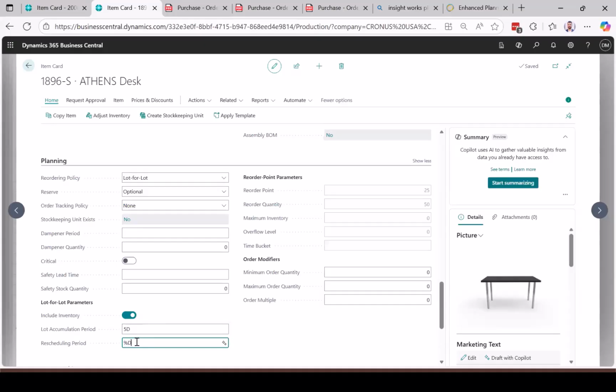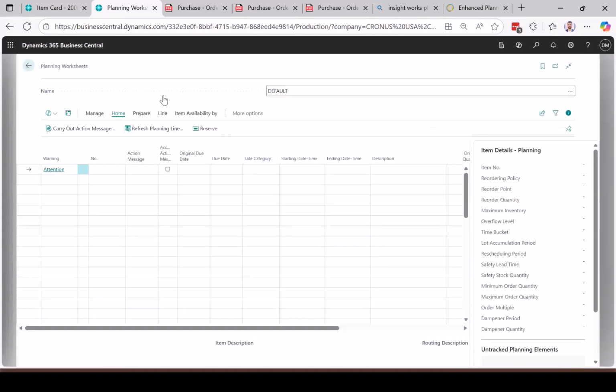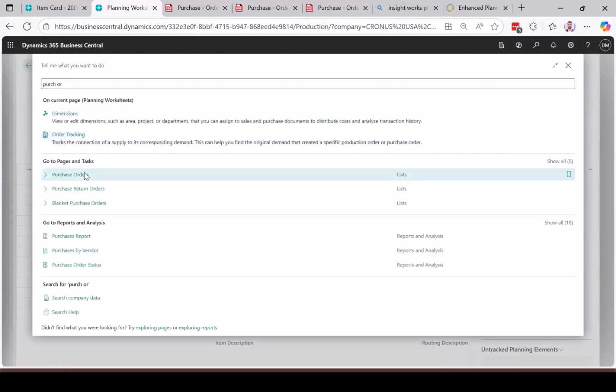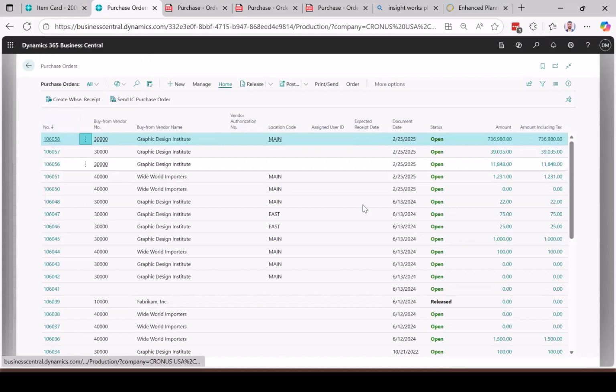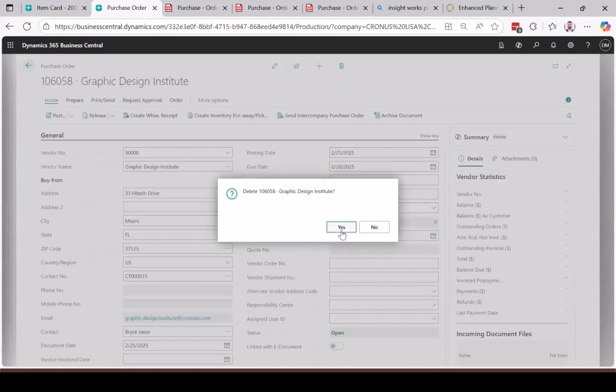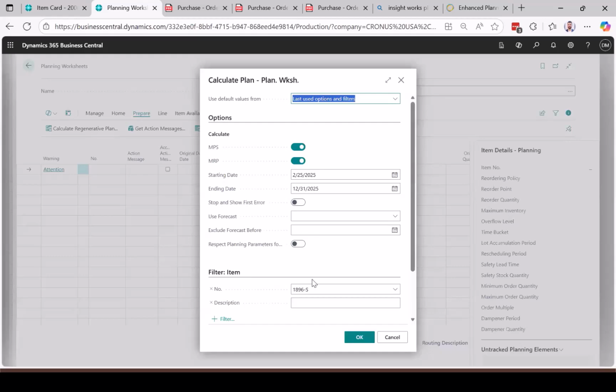So we accumulate 5 days, and then if it thinks that we need to change something, let it change with the 5 days. Reorder is not available anymore because, again, as I mentioned before, the system will go crazy if it tries to do two systems at the same time. All right. So now that we changed this, how does it look in the planning worksheet? So let's go back to planning worksheet and then let's run it again. Oh, but hold on. I have the purchase order alive, so I need to kill it so that it actually runs. Let me do this. I'm going to just delete it. Okay, yes, I want to delete it. All right, escape, back here, prepare, regenerative plan, and then okay.